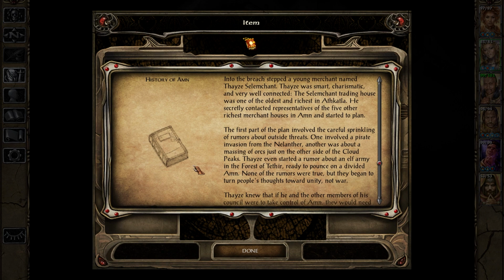The Semmelchant trading house was one of the oldest and richest in Athkatla. He secretly contacted representatives of the 5 other richest merchant houses in Amn and started a plan. The first part of that plan involved the careful sprinkling of rumours about outside threats. One involved a pirate invasion from the Nelanther.